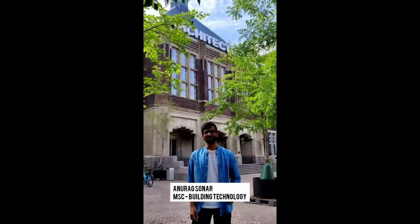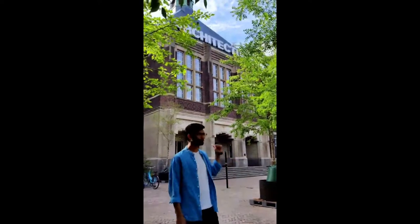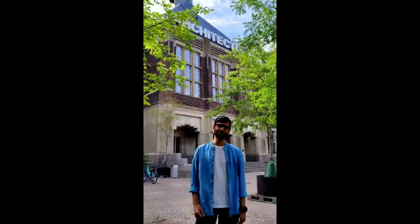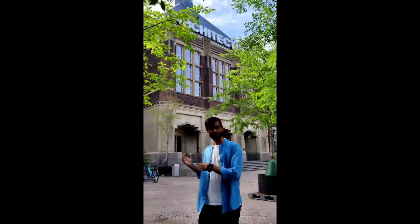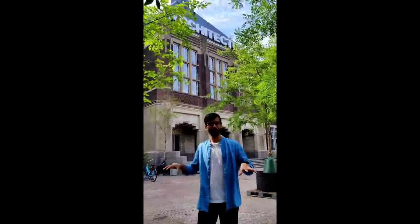Hello everyone. So we are at the TU Delft campus and we are standing right in front of the Bouwkunde, which is the Faculty of Architecture. And we would like to take you inside the campus and get you acquainted with the sustainable practices that we are doing on campus and around the campus.